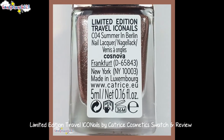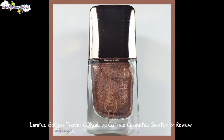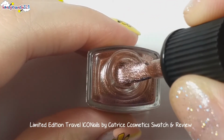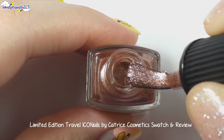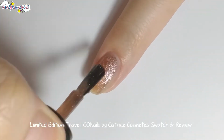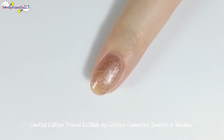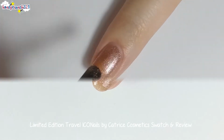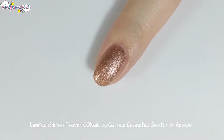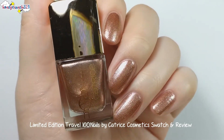Next shade is Summer in Berlin. Now for the second coat. Summer in Berlin has a beautiful bronze shimmer shade.